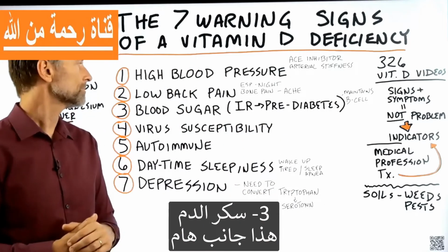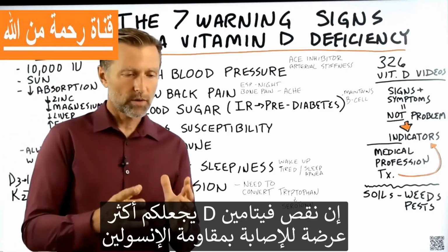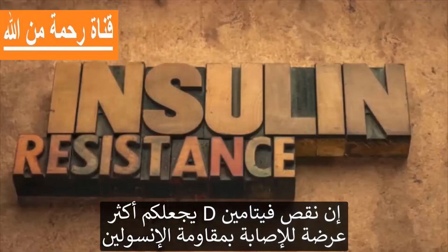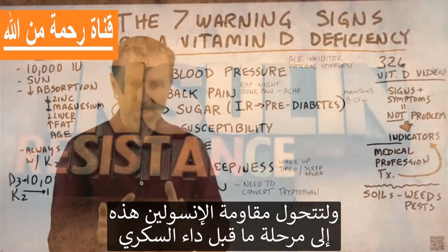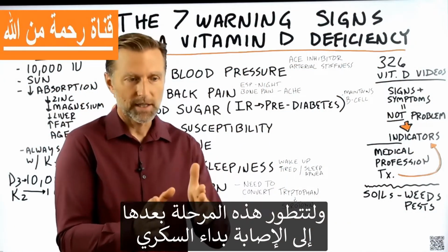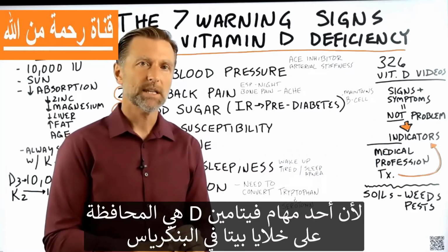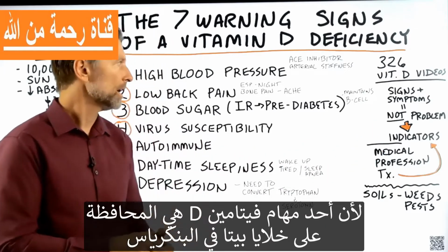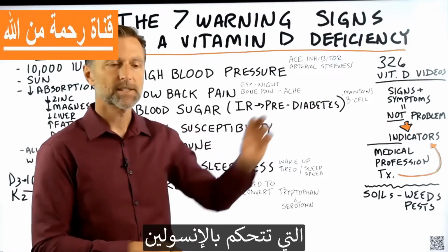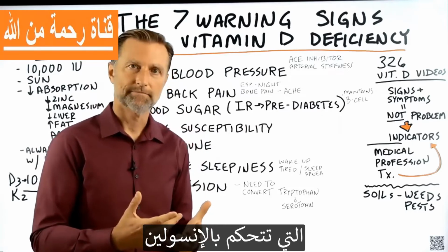All right, number 3, blood sugars. Now, this is interesting. When you're low in vitamin D, you're way more susceptible to getting insulin resistance, and you're way more likely for that insulin resistance to turn into prediabetes, and you're more likely for the prediabetes to turn into diabetes. Why? Because vitamin D has a very important purpose of maintaining your beta cells in your pancreas, the cells that control insulin.